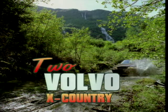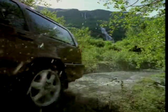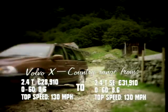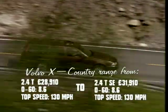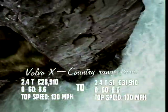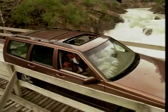At number two, pipped to the post for the top spot, the Volvo X-Country. When the first generation X-Country was introduced in 1997, it looked very similar to the V70 on which it was based. Sure, it was a bit beefier, but really it was an adapted estate. And it still looked like a beefed up estate. So Glenda McKay took it off-road to see if it really was a 4x4 underneath.